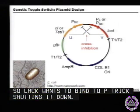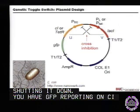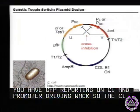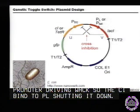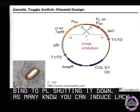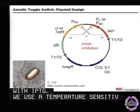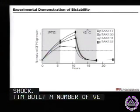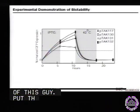Then we use the PL promoter driving LAC, so the CI lambda repressor wants to bind to PL, shutting it down. As many in the audience know, you can induce LAC with IPTG, and we used a temperature-sensitive CI, so you could induce that with heat shock. Tim built a number of different versions of this, put them into E. coli, and now here's experimental data on the system.